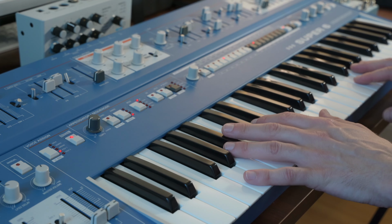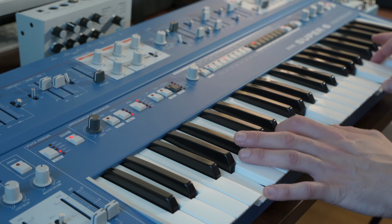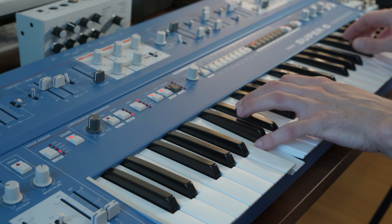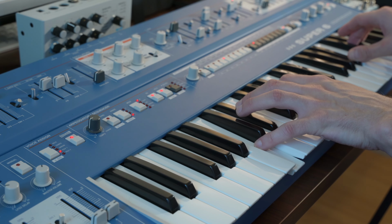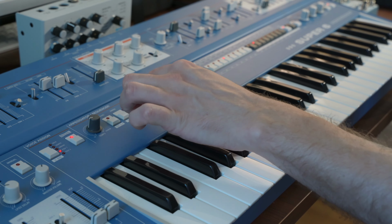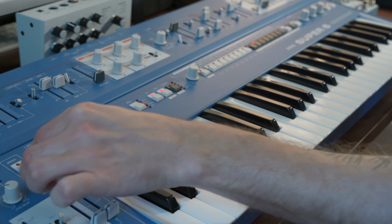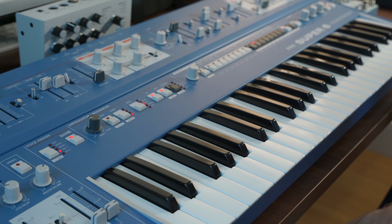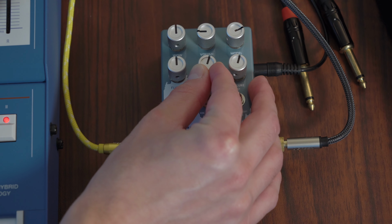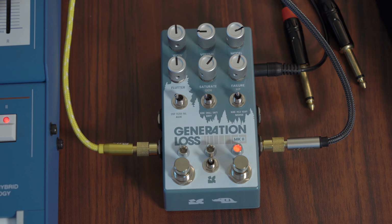Let's get a bit more of a complex patch happening on the synth. Nothing too complex, but perhaps a little bit more interesting. And I'm really feeling these nice, slow, watery, summery arps. And let's just listen to some of the different controls on the tape machine.